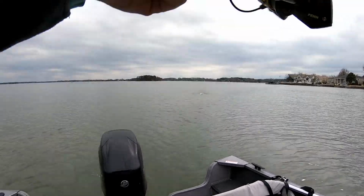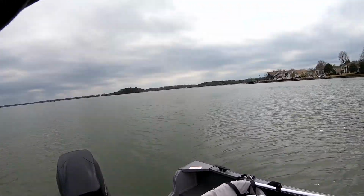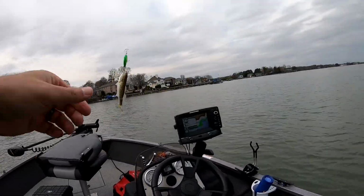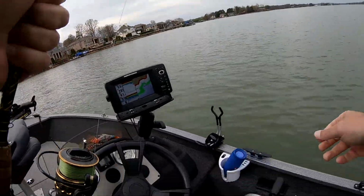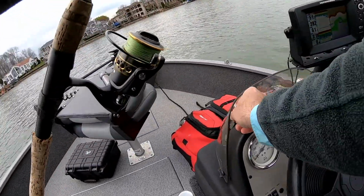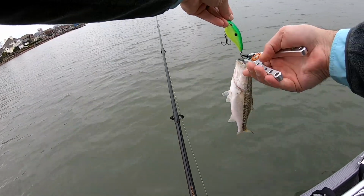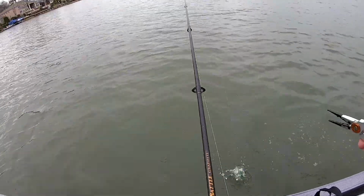Skipping, skipping, skipping. Come on, come on, and swing it. Little guy, eating the big bait. All right, let's just get a quick release on this guy. See ya.